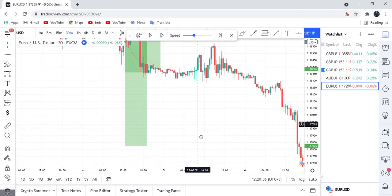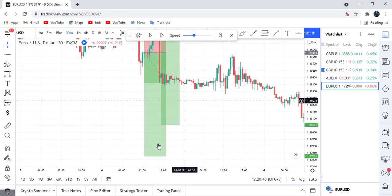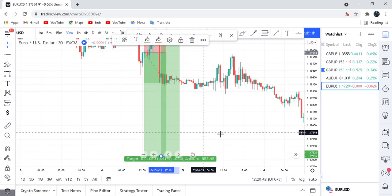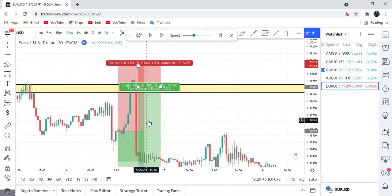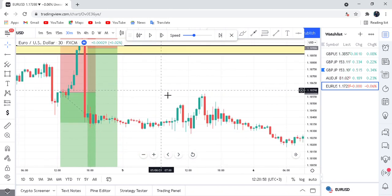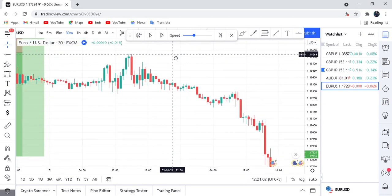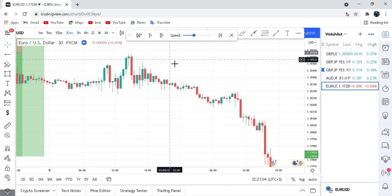So this was an easy 1 to 7 risk to reward, with patience, discipline, and you must know what you're doing, of course. And that's how my week ended. I didn't trade after this because I knew I had a killer win. If you get money from the market, you don't give it back to the market. That's how it works.